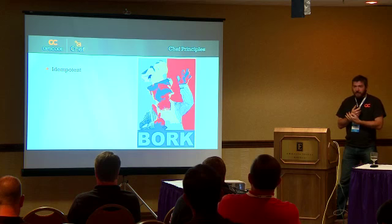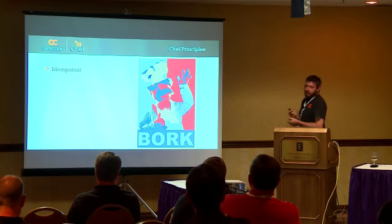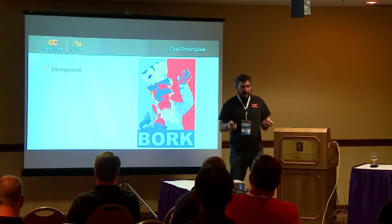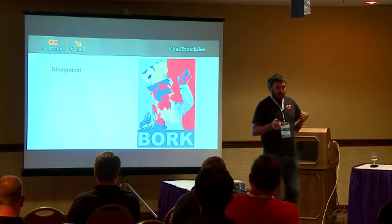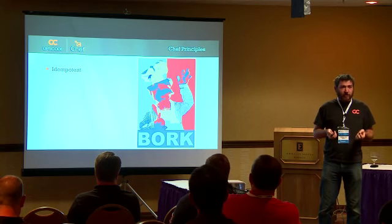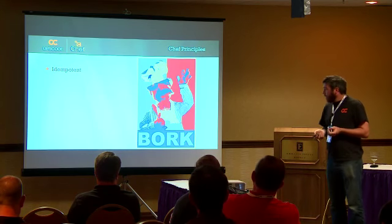The first principle of Chef is that it should be idempotent. Idempotency means that if something needs to be changed, it gets changed. And if it doesn't need to be changed, it's left alone. It's the if it's not broken, don't fix it thing. But it's really important in automation.